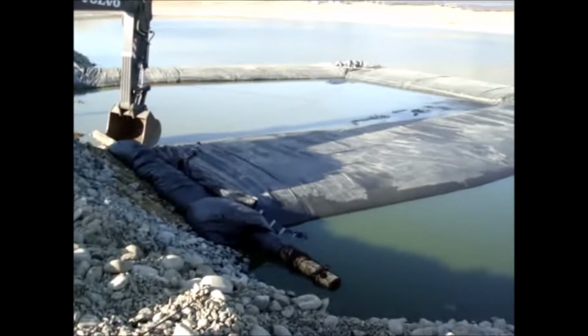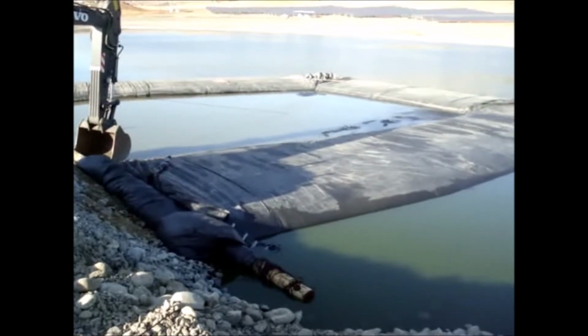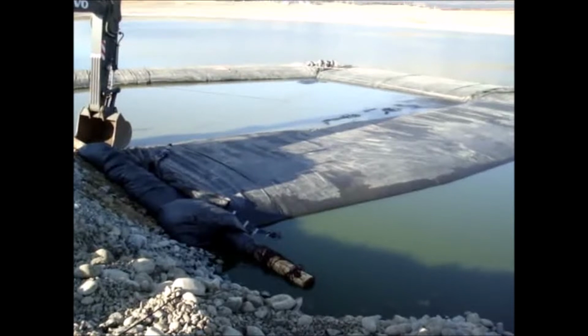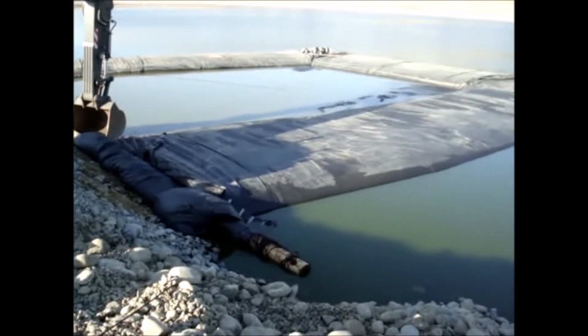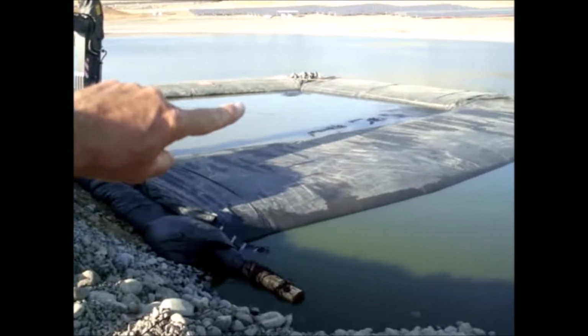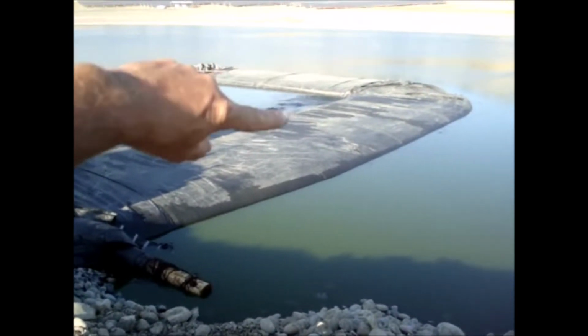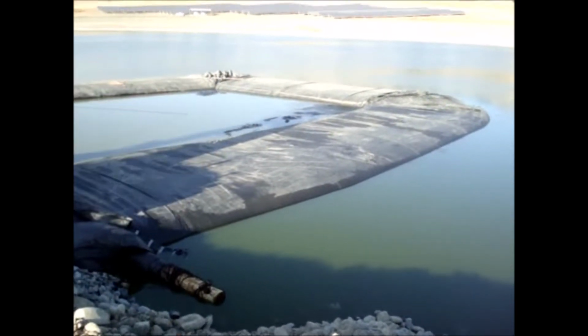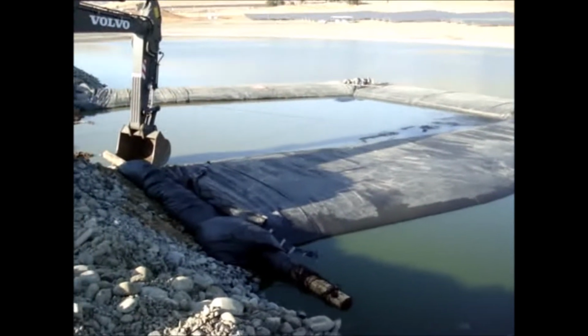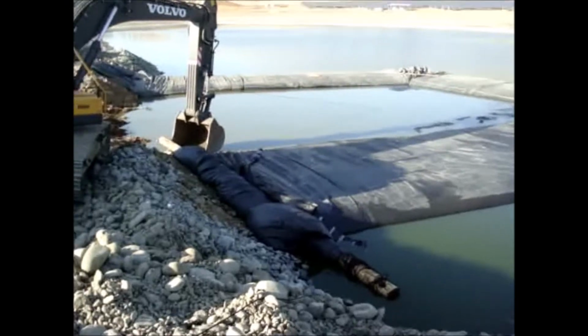Well, this is an hour after the last pictures that I took, and the AquaDam has only come up about 8 inches since then. It's been going down and displacing the mud. We got a huge pool of mud here, and another huge pool of mud in this corner here. And the mud's being displaced from underneath the AquaDam.